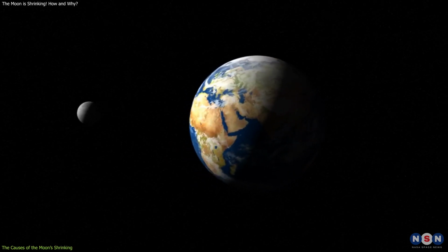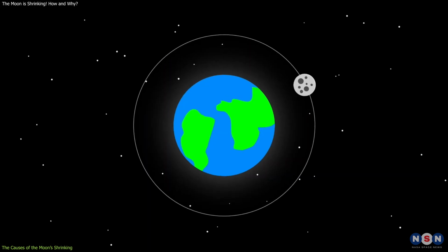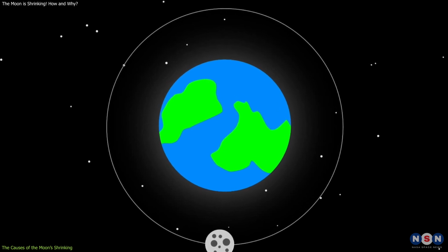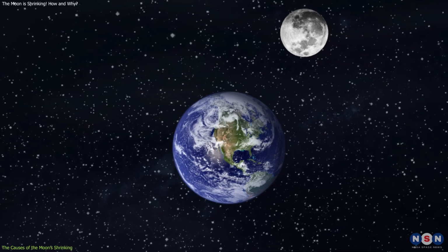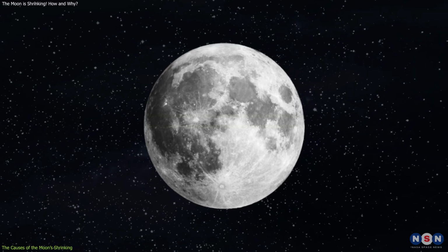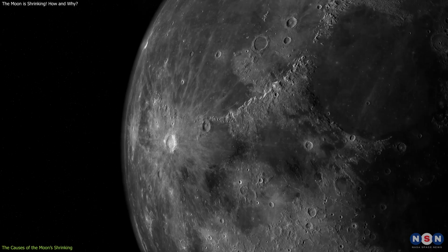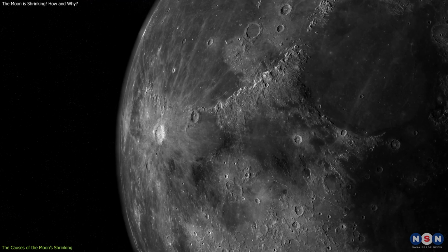The second factor that causes the shrink is the tidal forces from Earth. As the moon orbits around Earth, Earth's gravity pulls on its near side and far side differently. This creates a bulge on its surface, which changes as it rotates and orbits. These rotations and orbits are not perfectly synchronized, meaning that the moon's bulge is constantly shifting and adjusting to Earth's pull. This causes stress and strain on the moon's crust, which also contributes to the moon's shrinking.